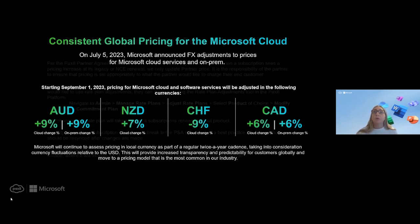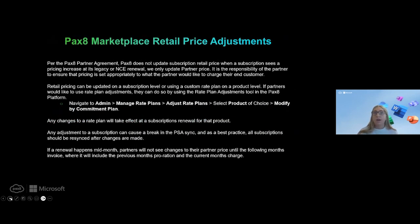And with that, we want to make sure that you are aware of how to adjust your retail prices in the Pax8 marketplace. Per the Pax8 agreement, we do not touch your retail pricing. The reason for this is you, as the partner, have the opportunity to set the price for your end customer, whether you want to extend them some margin, or you want to bundle services and charge them one flat fee. So we do not adjust pricing for you, but we do have some tools to help you adjust pricing yourself when you need to in the platform.